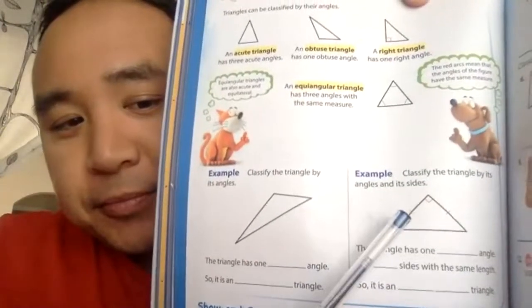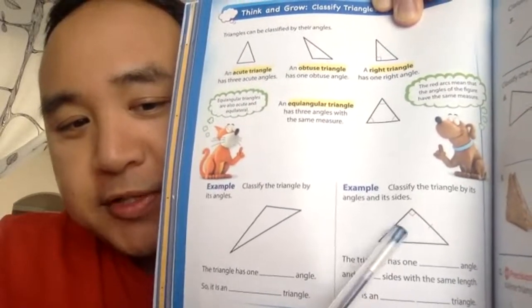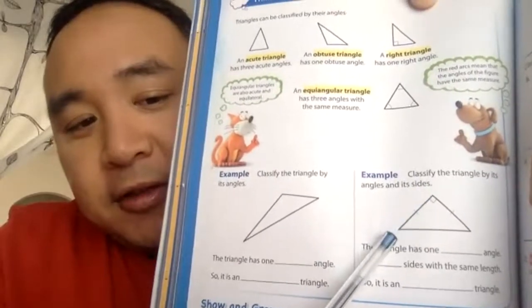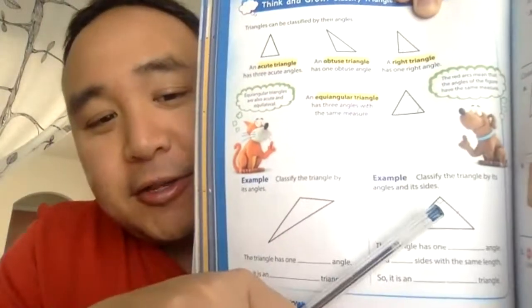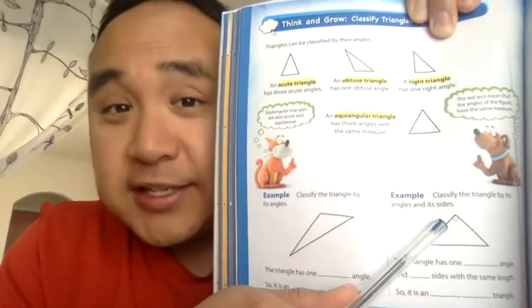Now, what other type of triangle is it based on the sides? Take a look. What do you see there? What do those two lines mean? What type of triangle is it called when you have two sides that are the same? I just said it a while ago. If you said isosceles, you're correct. So you could classify it two ways. This is a right triangle and an isosceles triangle. So you could say it's an isosceles right triangle.